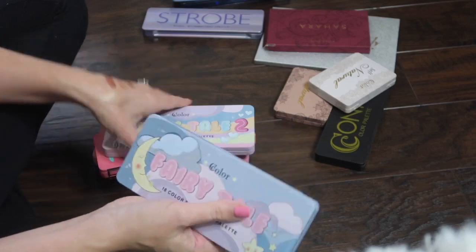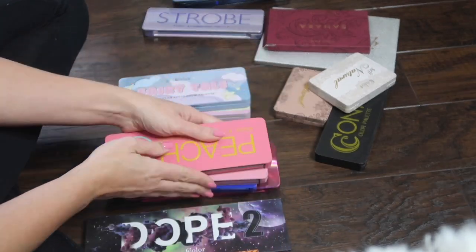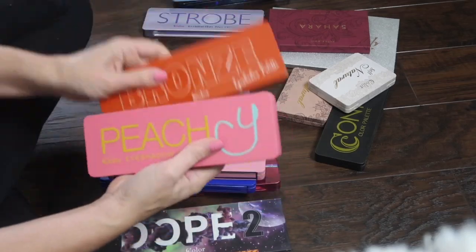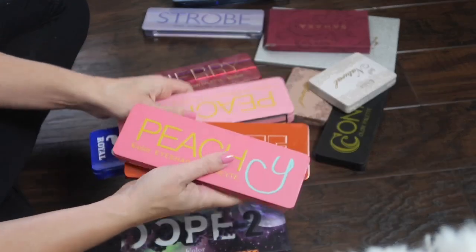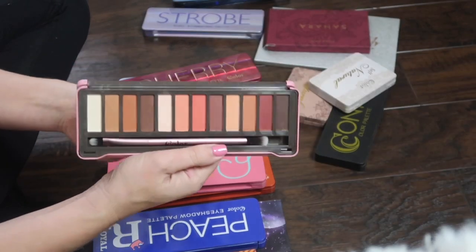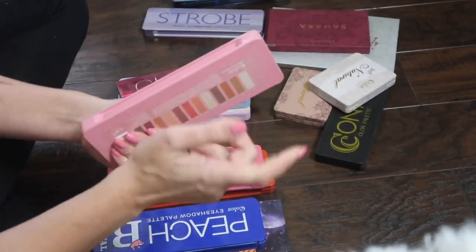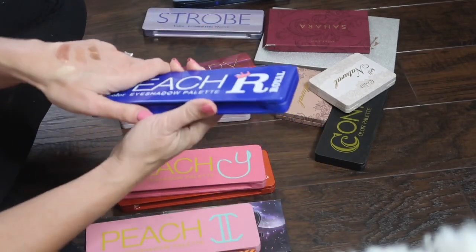Things changed. So prior to these two, we had these, okay? And I do think that the Peachy palette is a good palette, works well, but like I said, the formulation in all of these palettes is about the same. Let me just show you the rest of them. Here is the Peachy 2, which is of course the dupe for the Too Faced matte palette. And by the way, if you don't want to support Too Faced, fortunately CColor Cosmetics dupes a lot of Too Faced.